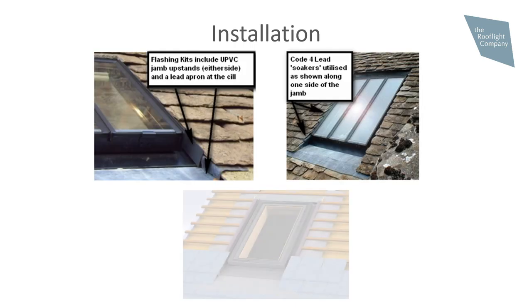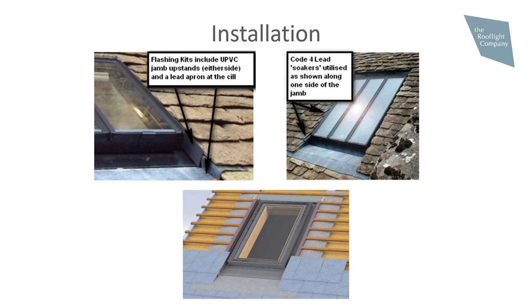There are many ways to ensure a flush finish. Demonstrated here are two installation methods depending on the build-up of the roof: between the rafter and on the rafter. A between the rafter installation would mean a flashing kit could not be used, and just a code 4 lead to ensure a watertight seal. Which option is most suitable would depend on the roof build-up. Our next theme looks at roof lights and the importance of using the correct product designed for the roof type.